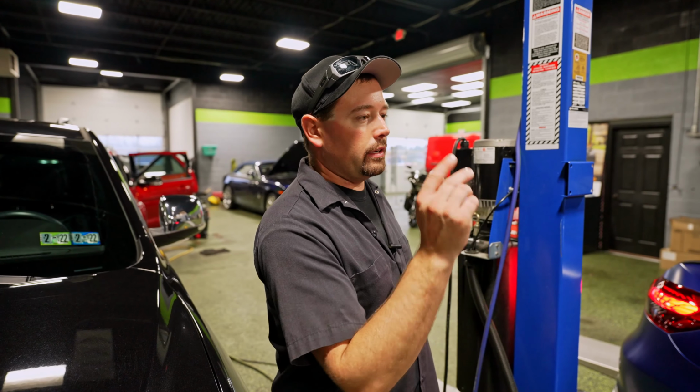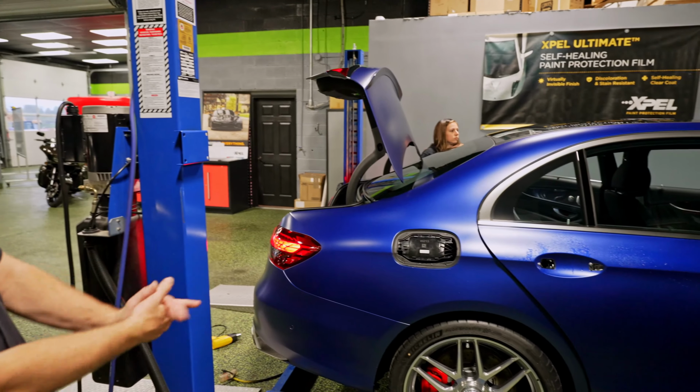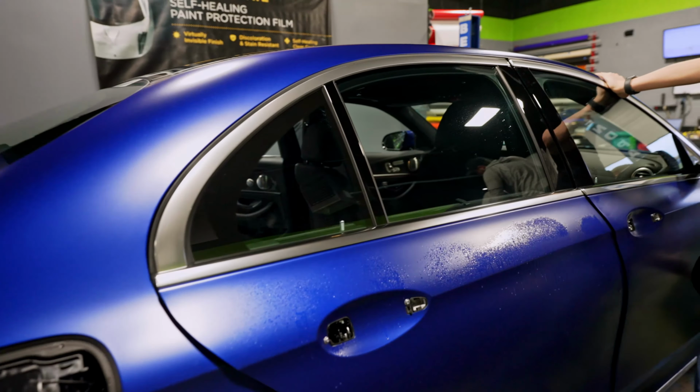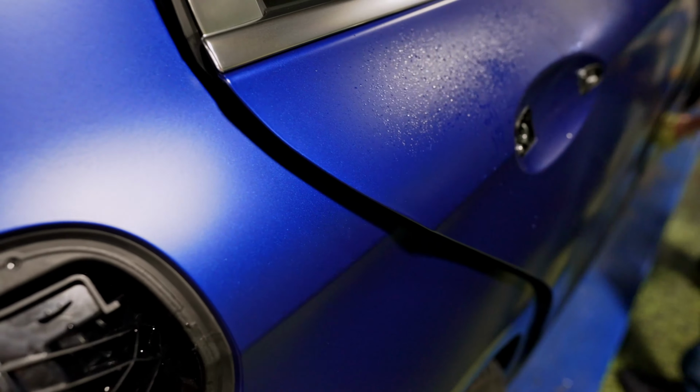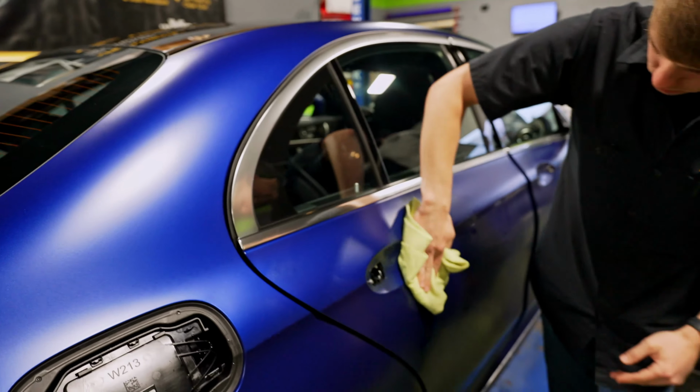Renee and Aaron and me, we're working on a full stealth wrap on an E63S. This will also have a full video on it. This is a factory satin finish paint job, so it's really super important to get it protected with Expel. This one needed done real quick for the dealership, so it's leaving today.